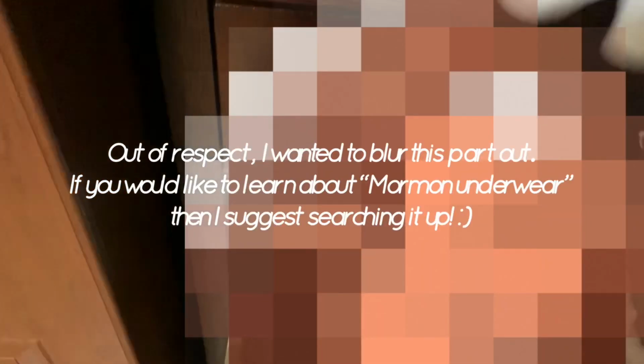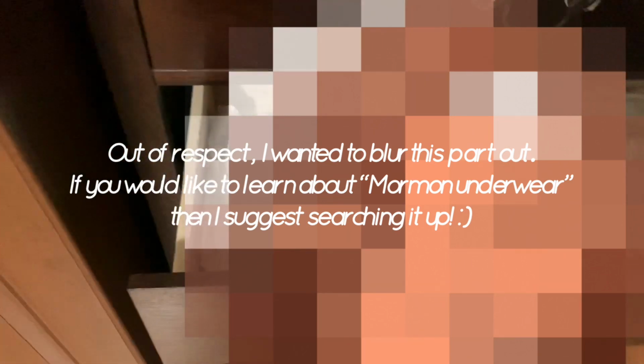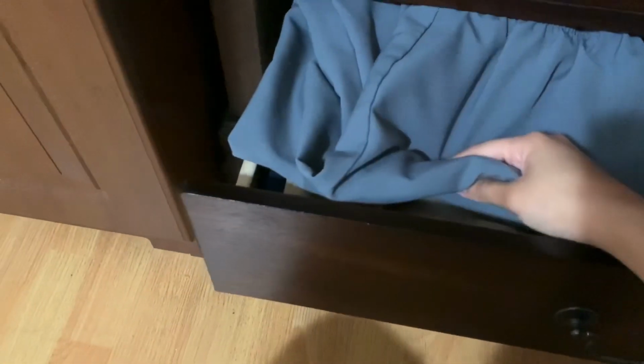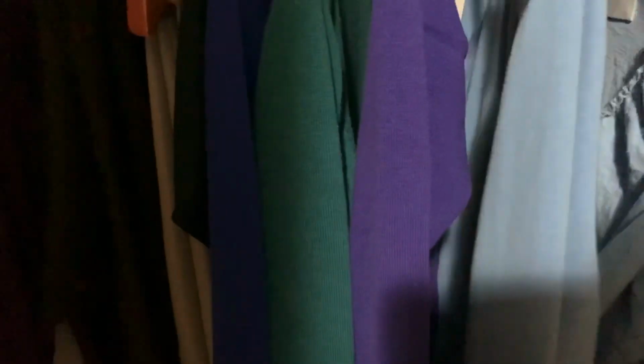Okay, so while she's in the bathroom, I usually get all her clothes ready, like her undergarments, because she is Mormon. So she wears undergarments under her clothes. And then I'll get a pair of socks. And then maybe she'll wear beige pants today. Cold today, so maybe she'll wear a turtleneck. Maybe she can wear this blue one.